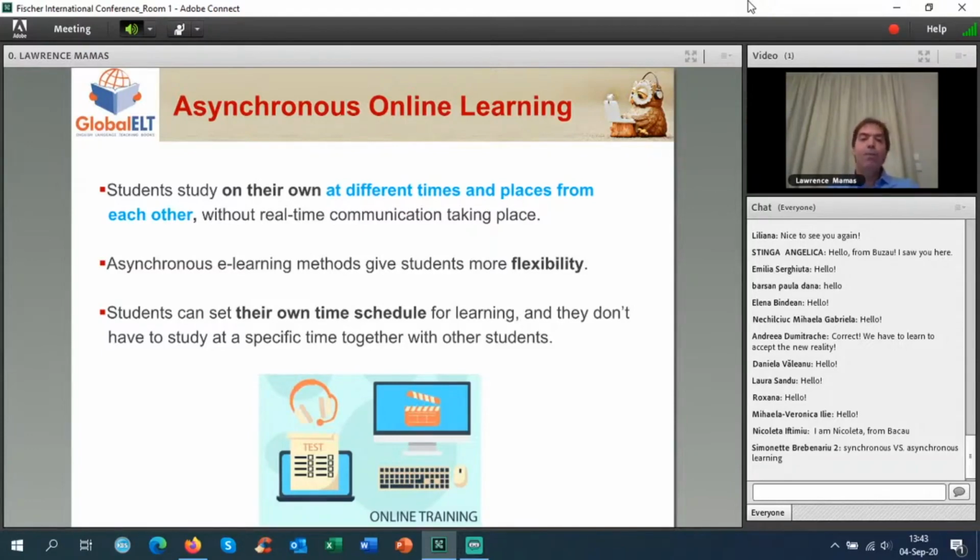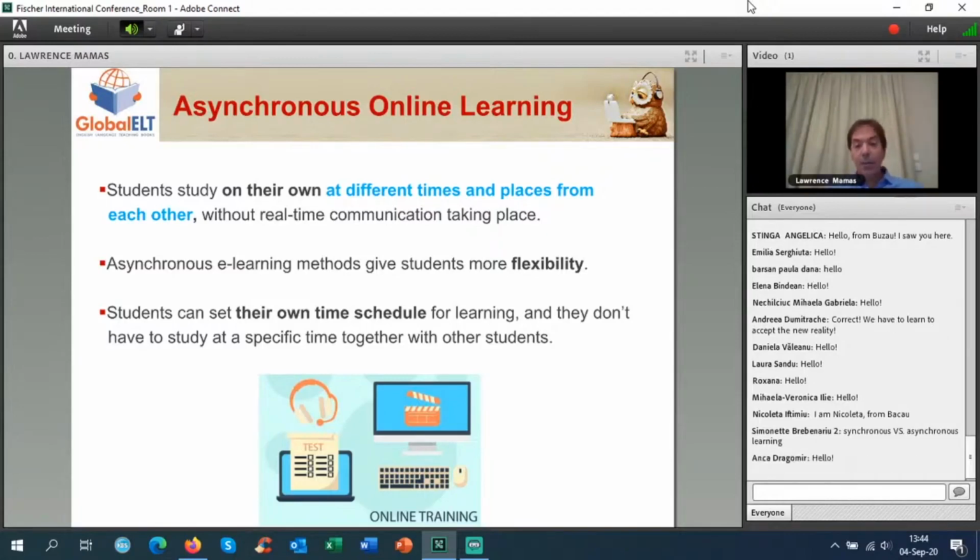So it's like working from home. I mean, when we work from home, we can start proofreading even at 1 o'clock in the morning, or very late, very early. But again, there's something missing, the real-time communication. And you don't have any interaction with other students. So the classroom is complete. There is no classroom anymore. It's just you studying on your own and getting feedback later on.